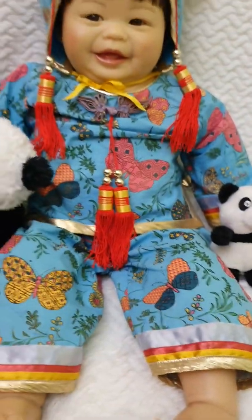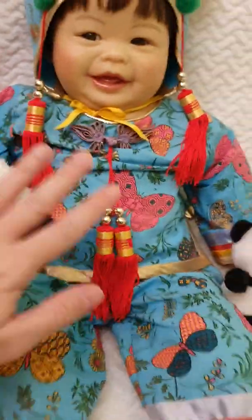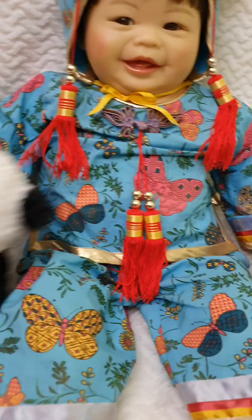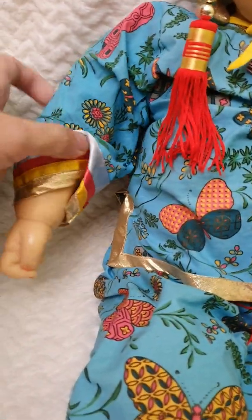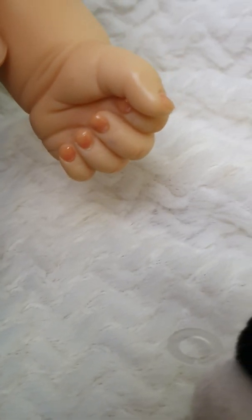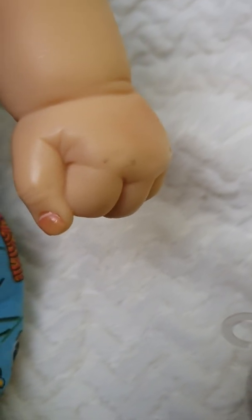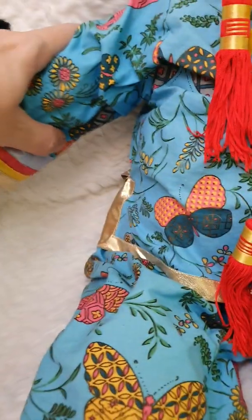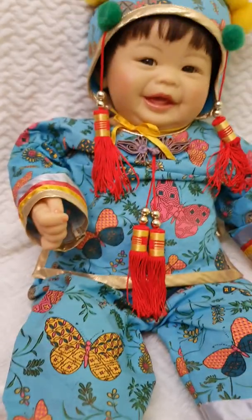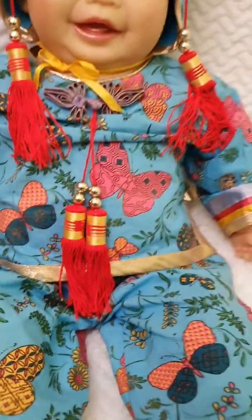So it has an internal armature that is made out of metal, and it can hold different positions. It has three-quarter resin arms as well. And as you can see, it has this very nicely sculpted right hand, and this one over here is a different sculpt. It's very nicely painted as well, now that I'm looking at it closely. Super adorable. And for example, you can definitely choose different poses, but you have to do it carefully.